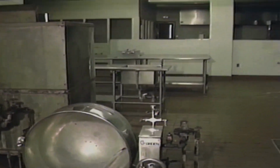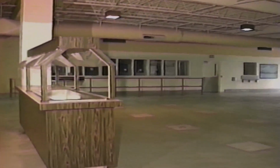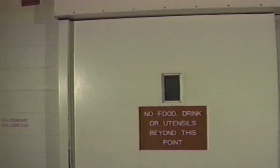A modern kitchen is a relatively new addition. Inmates from the general population ate their meals here. A central guard station made sure that prisoners were always in view, always under observation. Even during meals, a large steel door, electrically controlled from the guard room, closed behind them. There was no glory in being a prisoner.